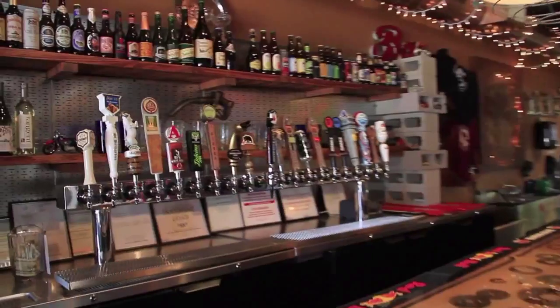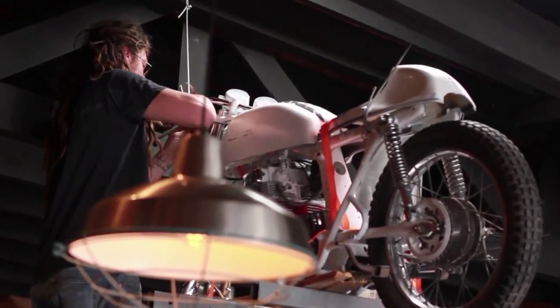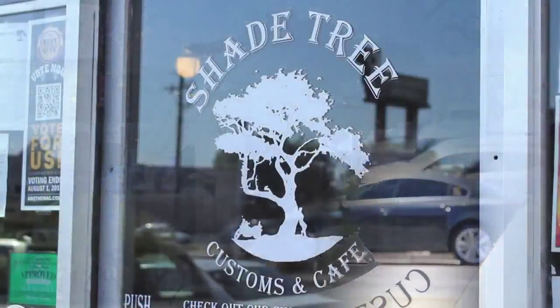A burger, a beer, a custom bike. All three are on the menu at Shade Tree Customs and Cafe, a unique eatery along the historic Route 66. Our biggest claim to fame, so to say, is of course the motorcycle shop, which has vintage bikes, custom bikes. There's a 2014 Yamaha Bolt that's turned into a ragdoll down there.